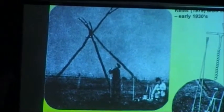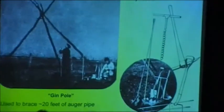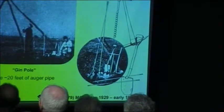So what they did was they made this apparatus, which they call the gin pole. They attached the top of the pole up there at that fork, and they were able to auger pretty far down and assess the resource. It's pretty neat. And again, it's just making use. And this shows a good example. What do you not see there at that time? Trees.